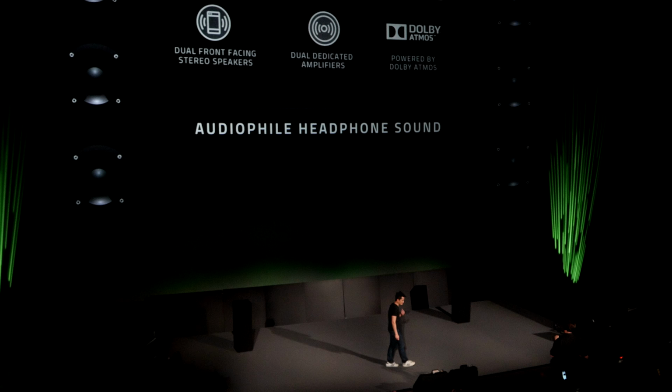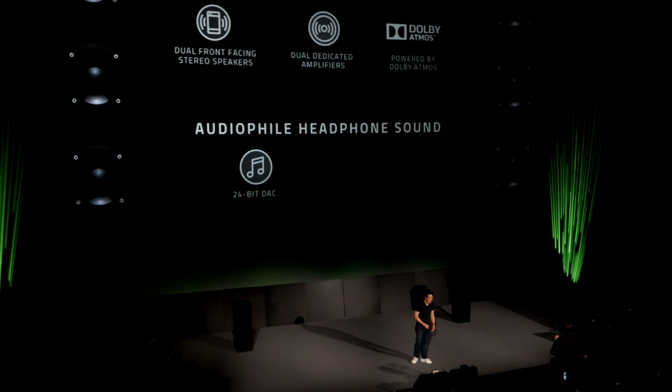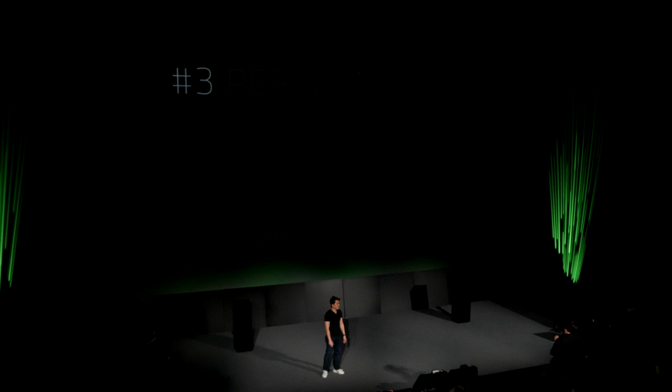It's got a 24-bit DAC. Just think about it, a 24-bit DAC certified by THX. So that's what we've done with the phone. We've put in all the bells and whistles. It's got an incredible display, and it's got an insane audio performance. How does the new Razer phone perform? Well, it's got insane performance. Right? It's got truly insane performance.